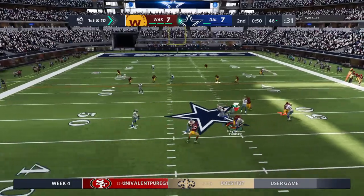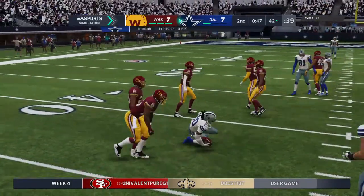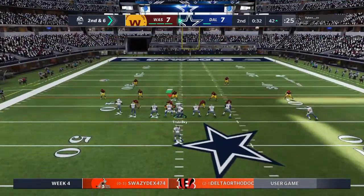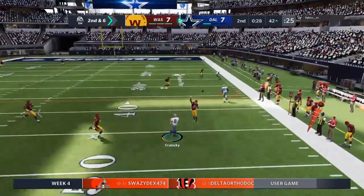Looking to throw again, Trubisky. And this time he's able to take it down to the 42. They'll contain him to just 4. 2nd down. Here's Trubisky. Flushed out right.